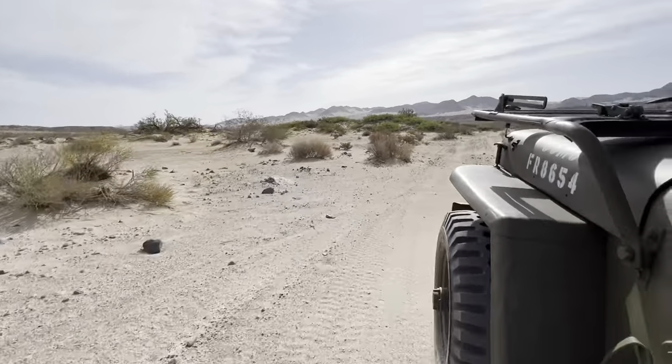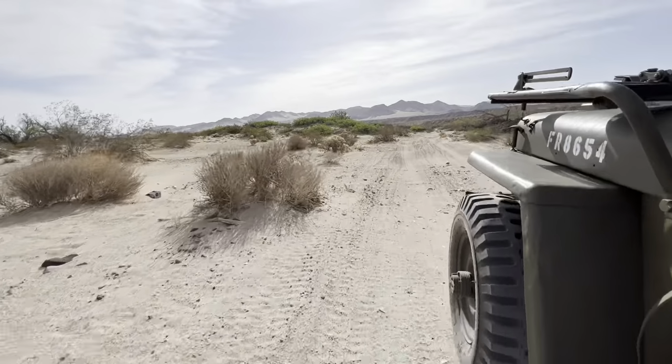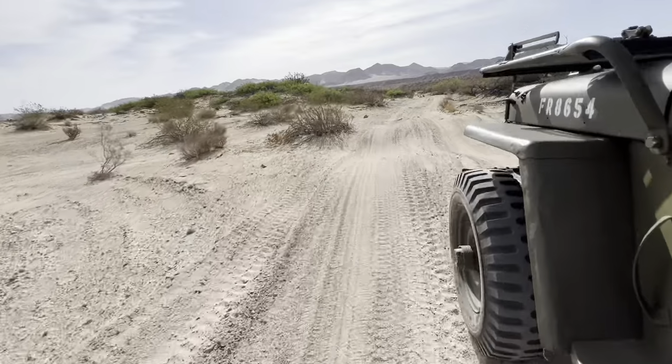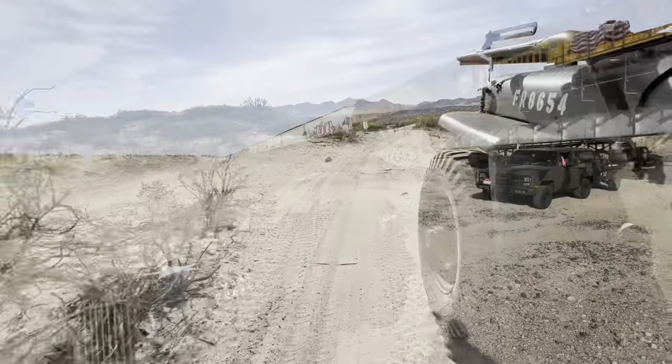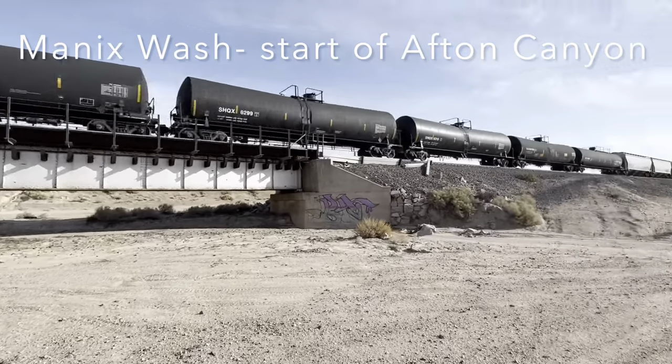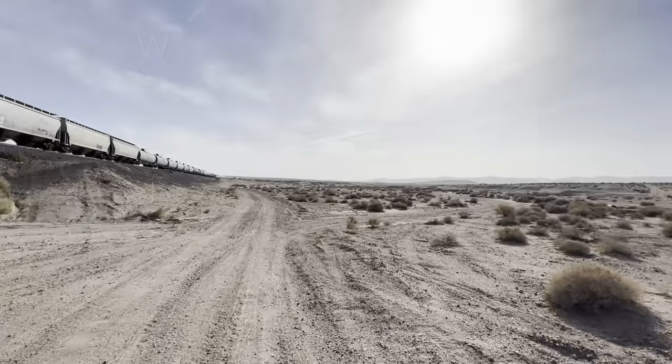In the 1860s, the U.S. established Camp Katy to keep the Mojave Road open to travelers and mail coming in from the Arizona territories. After Camp Katy, we drove a short distance to the Mannix Wash, where we aired down and jumped into the sand.